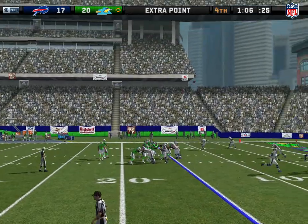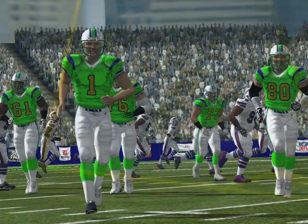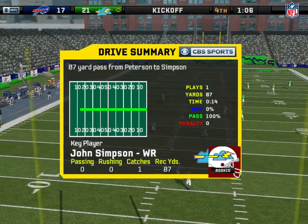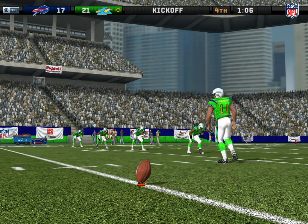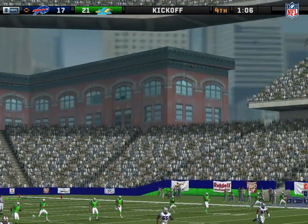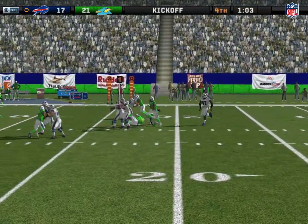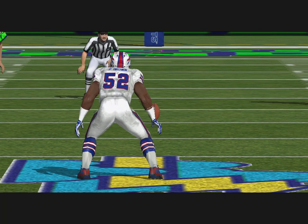Hut. The point after is good. This one is fielded by Watkins. Good one going here today. Watkins on the return.